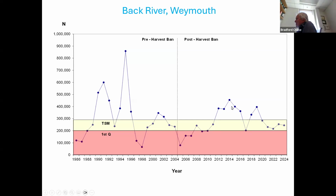And this run shows a typical pattern we saw of improvements after the harvest ban, probably pulling out of the drought conditions as well. And so this led to some enthusiasm. Since that period, around 2014 to 2019, things have trended down a little, but this run has been fairly consistent, 200, 300, 400,000 fish. Again, encouraging to see this in a very urban setting.